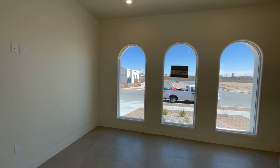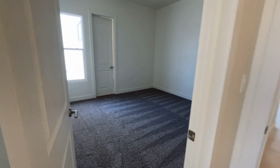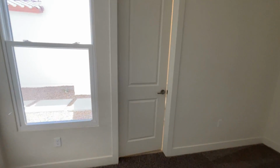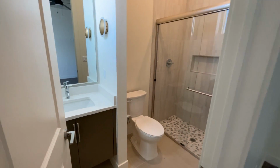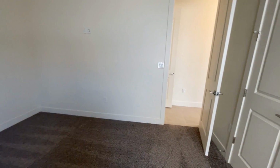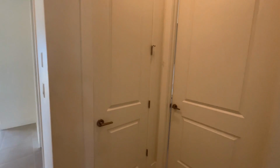I've seen these a lot, but the ones that I've seen did not have this additional bedroom, so I really love this idea because they not only get their bedroom, but they also have a living space and a kitchen. And so here's that bathroom. So yeah, again, this is very unique, not something we see in El Paso a whole lot. And it's definitely a really nice feature to have if you are needing some extra space.